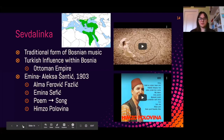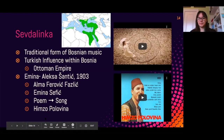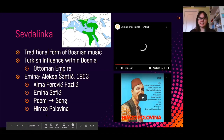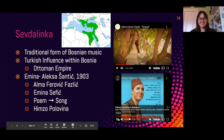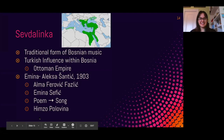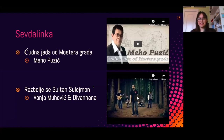Yeah, Himzo Polovina, it's a much more traditional version, but they both have that traditional sound. Two more Sevdalinkas here, just so you can get more of a feel for it.